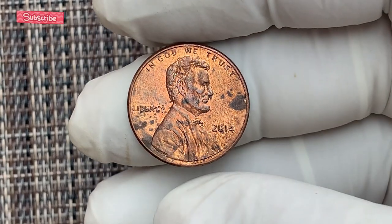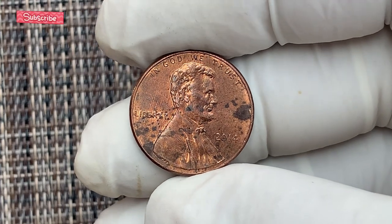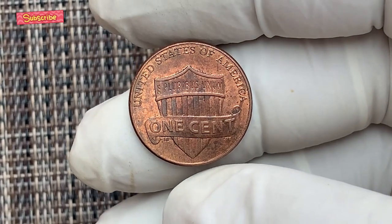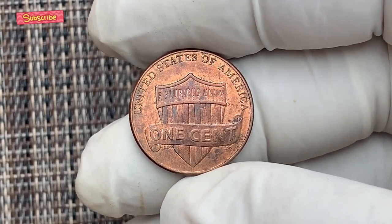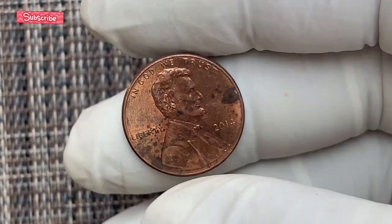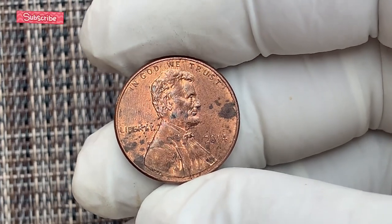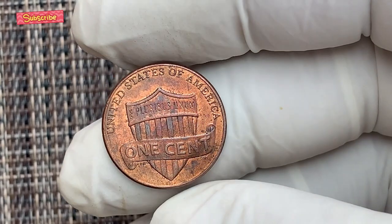anomaly occurred. Somewhere deep in the churning mechanics of mint operations, a single die suffered a misalignment. It wasn't dramatic. There was no fanfare, no machinery shutdown. Just a silent shift, small enough to go unnoticed, but lasting long enough to stamp a trace of imperfection onto the coins that passed beneath it. The error was invisible to most. Only under scrutiny, deliberate, practiced, obsessive, did it begin to whisper its presence.